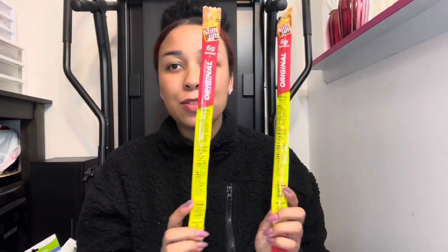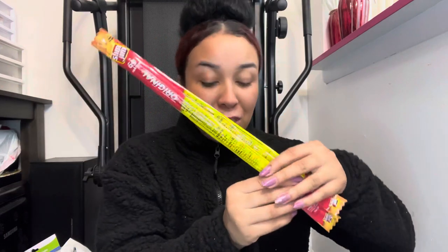Who buys grape gum? Apparently we do. I didn't pick this out. So again, thrown into my basket even though I was on a budget. And then a handful of beef jerkies because someone wanted beef jerky. So we got two of the Slim Jims.